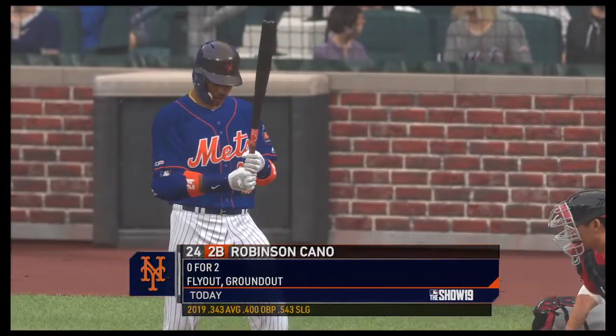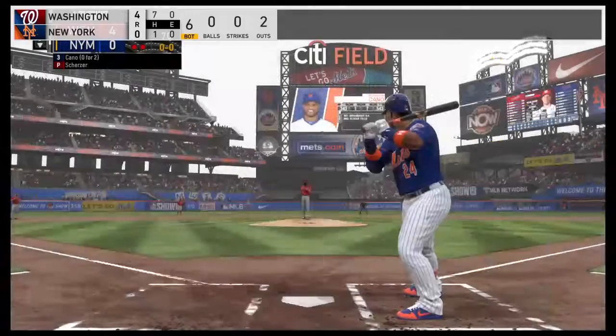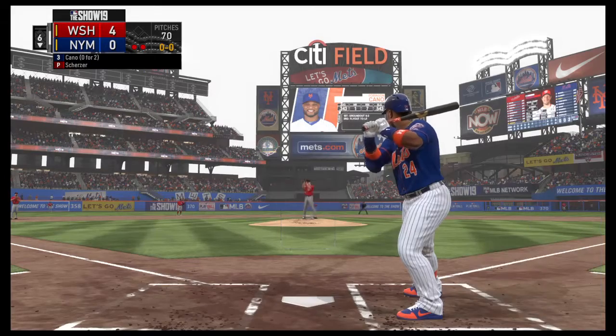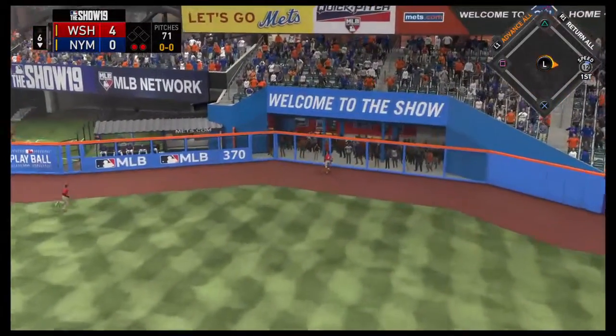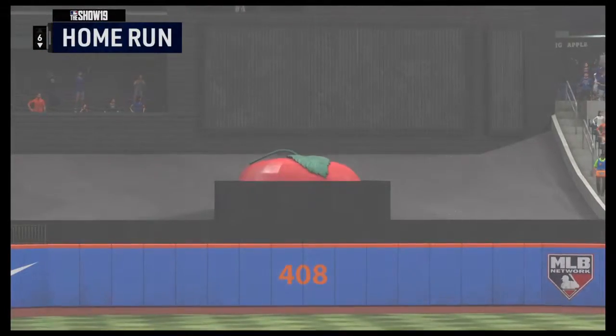The batter, number 24. Here's Robbie Cano now, second baseman, 0 for 2 for him to this point. Scherzer's ready. Here's the first pitch. And he gets around on one and hits it high and deep to straightaway right. Eaton going back, still ranging back, and it's gone.